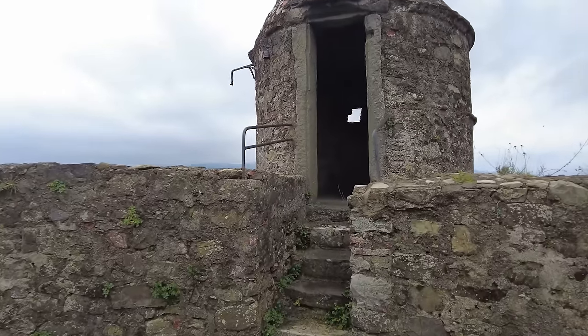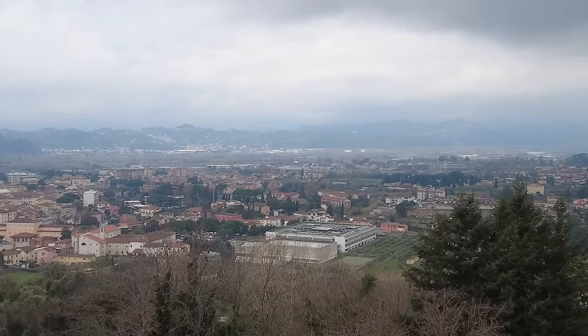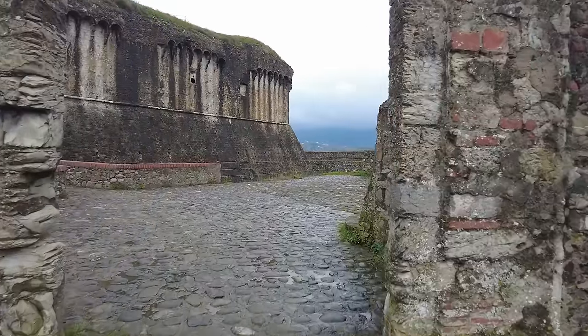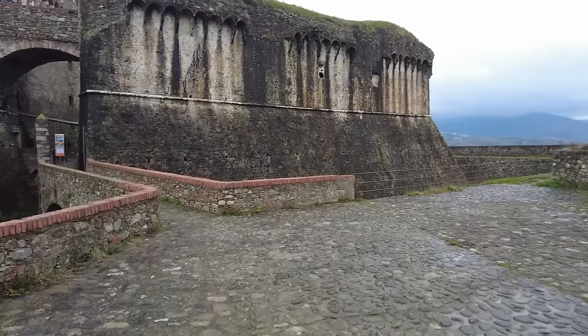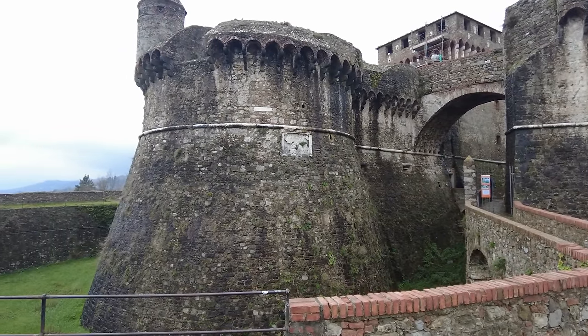But look at this, wow. And we can get right up in here and walk and look. And you can see down below. And this fortress has a moat around it for protection. And it has several towers. And I think we're gonna be able to go into some.